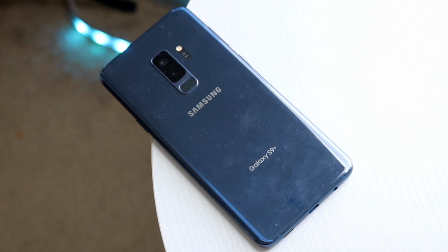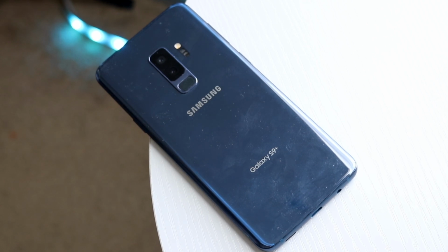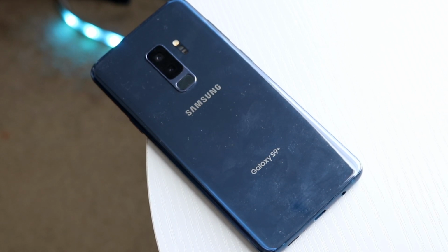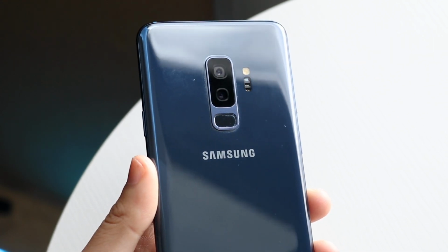Now on the back, we had the standard glass back, which was nice. We had a fingerprint sensor under the dual camera setup, which was a very interesting touch. And overall, that was kind of it. You had wireless charging on this phone, you had IP certification, and overall it wasn't a bad feeling phone. It felt very, very premium. It still looks like a pretty decent phone.